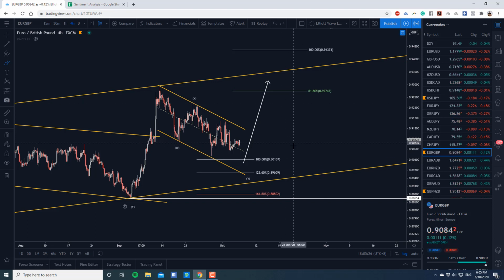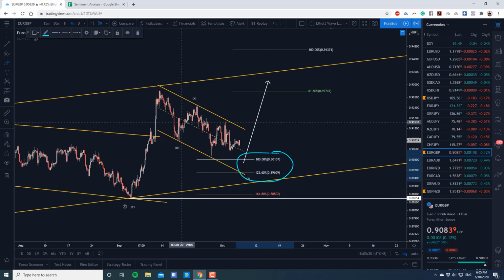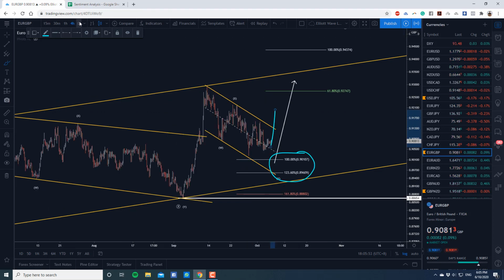Okay, so over here we are looking to get in somewhere around 0.8960 or 0.9010 for Euro Pound, and of course we are looking for a buy, and our target is way up there. Now, if price doesn't come down and it starts to rally, I might be interested in jumping in as well, depending on how price is going to develop, because again, this is a huge upside opportunity.